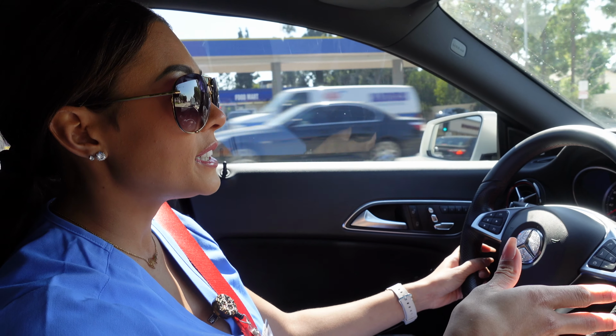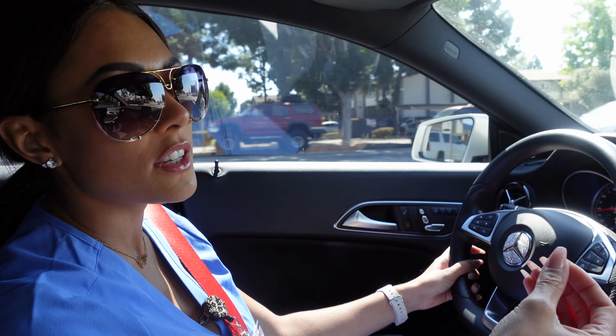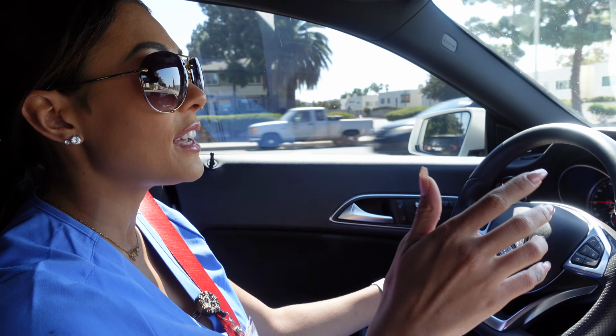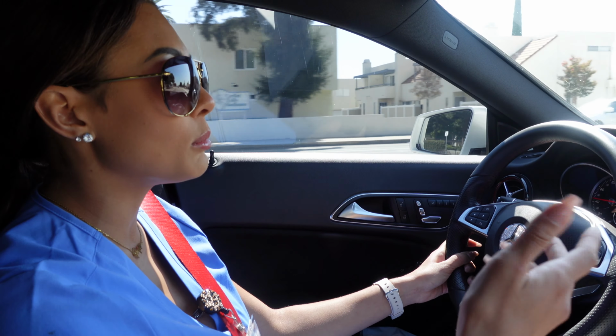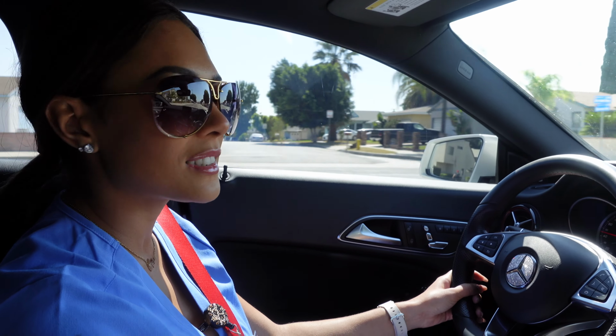So today you guys will be seeing the full treatment, the full wound order. The only thing is, obviously for HIPAA reasons, I will not be showing the patient's face, where they live, their address, or giving you their name. We're just gonna be looking at the wound today. So I'm super excited and can't wait to show you guys.